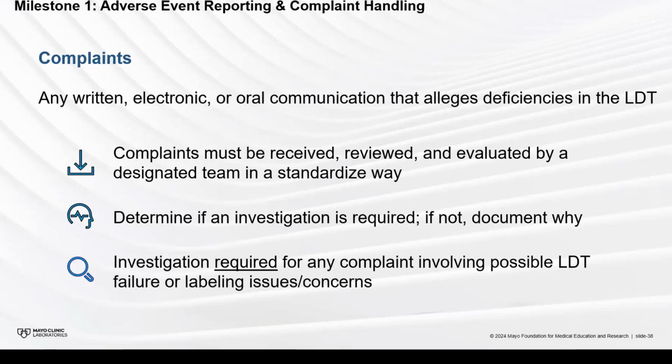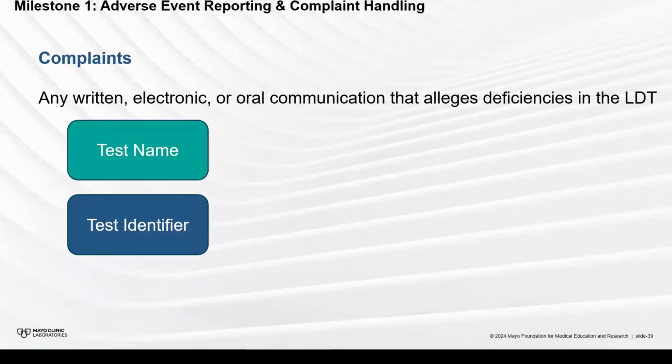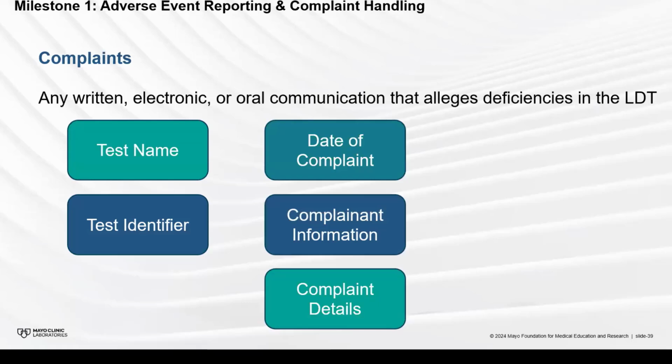Now, in an FDA world, we'll need to do, again, significantly more documentation of these things on how we addressed the complaint. So complaint files are fairly involved. So there's a lot of documentation required. So first of all, we'll need the test name and test identifier. That might be an order code or however you definitively identify your tests, the date of the complaint, who complained, and the details of their complaint.